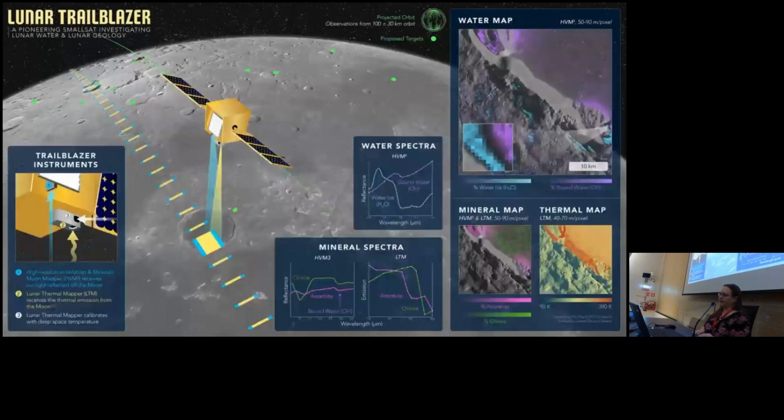So we'll be putting all this together into products, looking at the thermal properties, these kind of like, it probably won't be mineral maps, but it will be like parameter maps to understand where we're looking at different species of water and water hydroxyl ice, different minerals, all of that. Those will be delivered to the community.